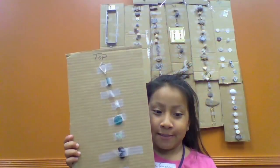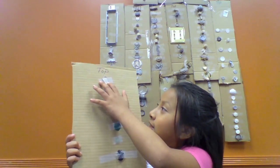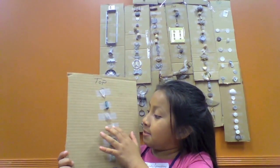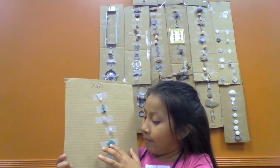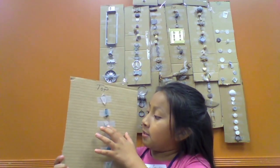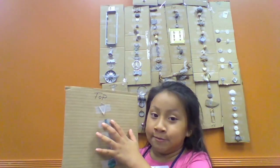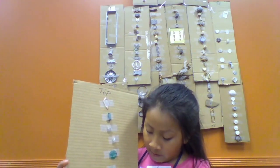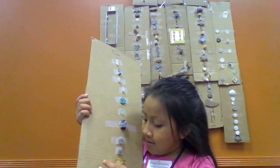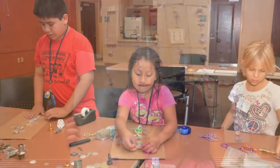Hi, my name is Christina. When I put this together, it looks beautiful. I like the seeds of these and the buttons and some leaves. And this one I like the most, and this too. This one I like the most.